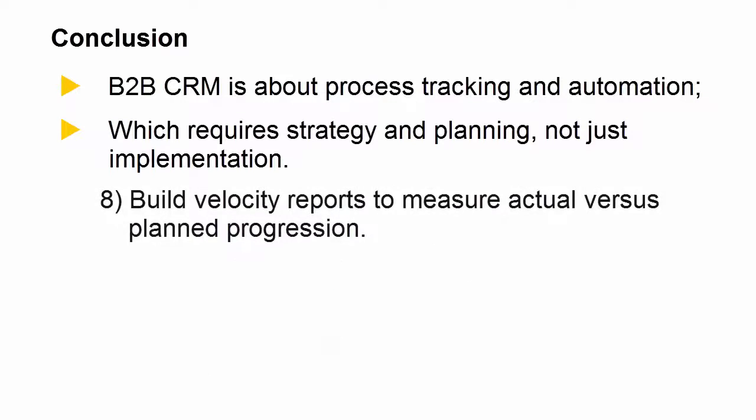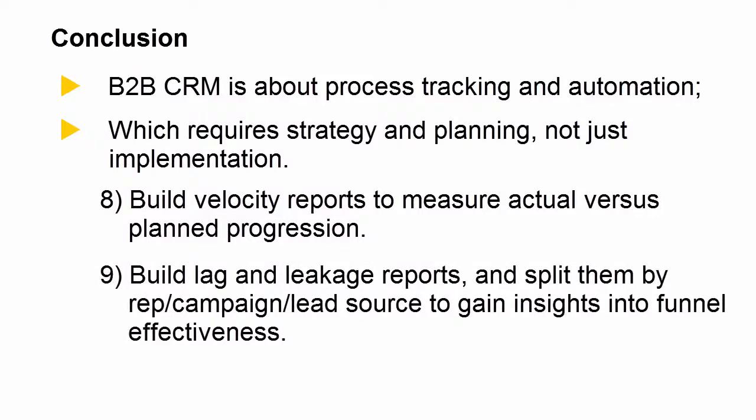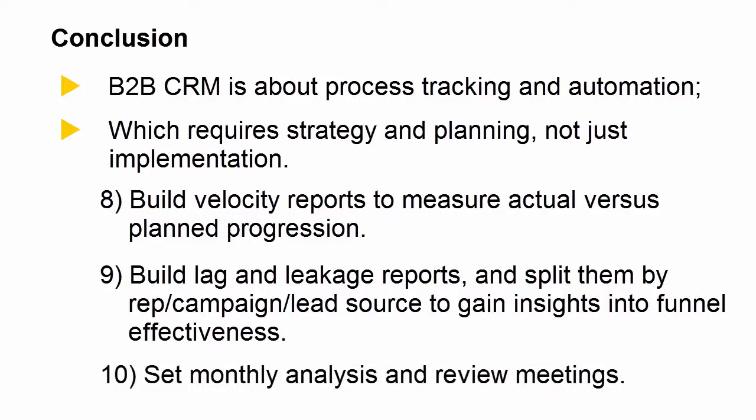Build velocity reports to measure the actual velocity compared to what was supposed to occur, the planned progression. Build lag, that is time, how long does it take to move a buyer through each stage, and leakage reports, which is how often do we fail, and split them by salesperson, by campaign, by lead source to gain insights into the effectiveness of your funnel, and set monthly analysis and review meetings.